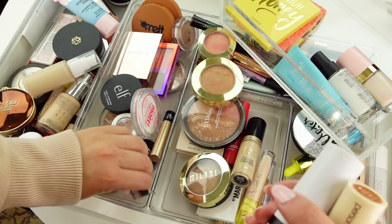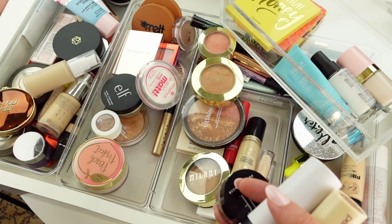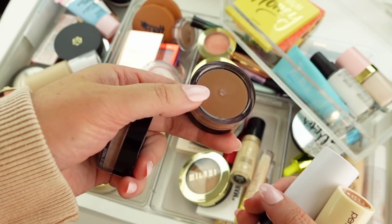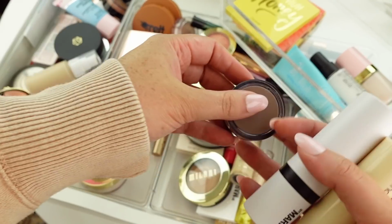I've really been enjoying cream bronzer. They're just all over the place. So I'm going to take this one out. This one is the e.l.f. Putty Bronzer, and this one is in the shade Feelin' Shady. It's kind of more of like a contour shade. I tend to wear this one more. This one is Tan Lines. So I think I'll keep Tan Lines in my drawer and take Feelin' Shady out.